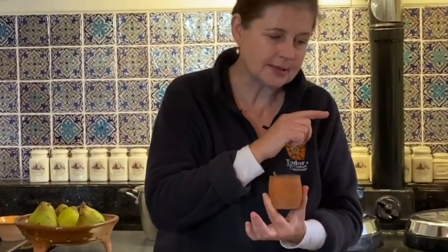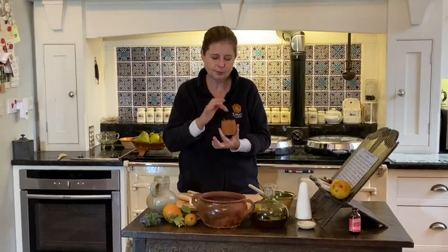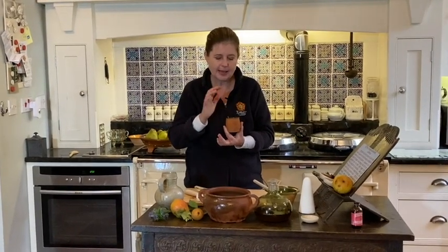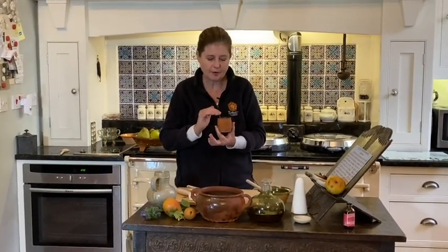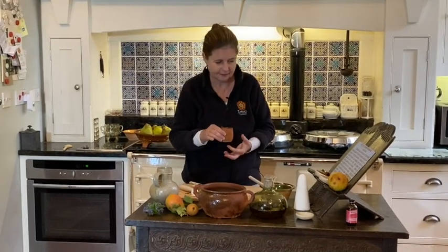Clearly, his recipe is for preserving them for a later day. So he says, put the pear in, and make sure that the syrup covers the pear completely, which we have done.